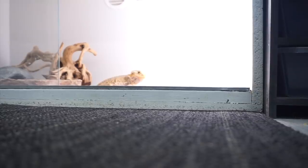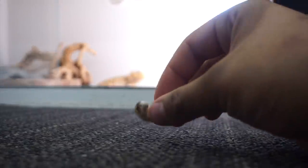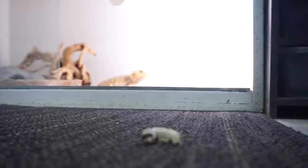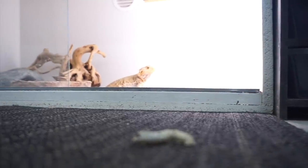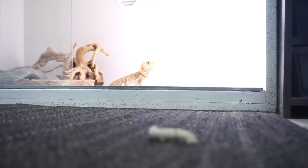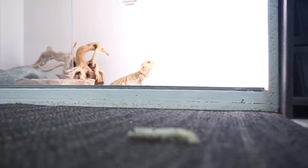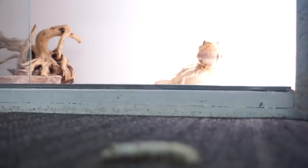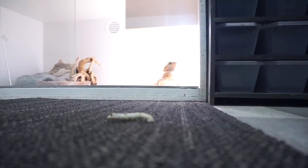All right, so she's back inside of her enclosure. I have the silkworm right here. I really doubt that she's gonna be able to see it, but it does look like she is definitely interested. So you could see from afar, she is definitely checking it out. She's like, what is out there? Yep, she's walking. But you kind of see her stumbling a little bit, which is fine as long as she doesn't tip over each time that she walks.